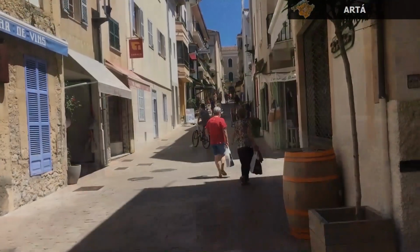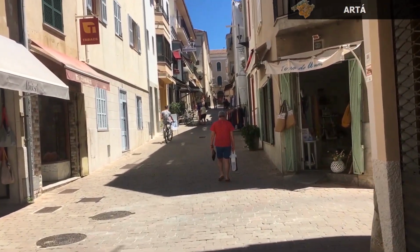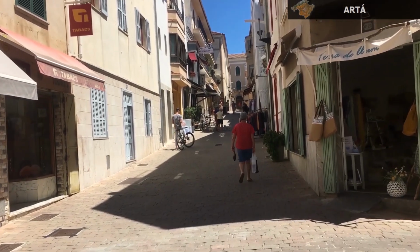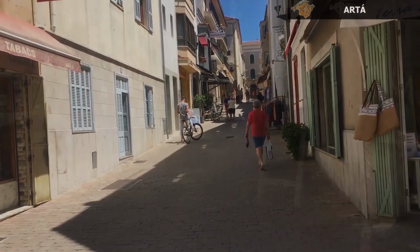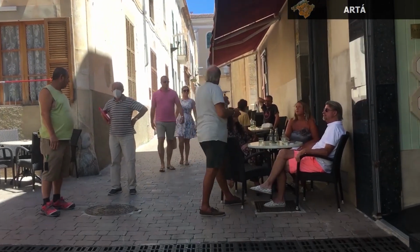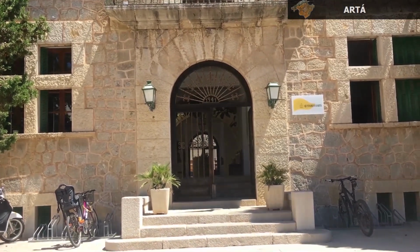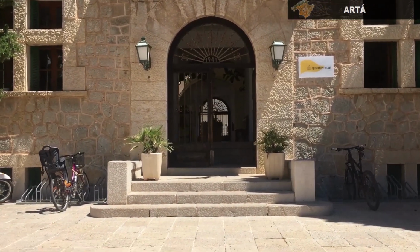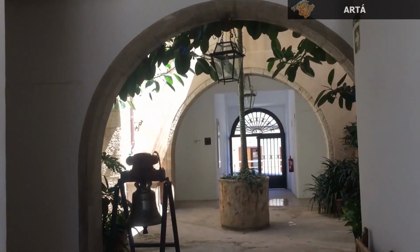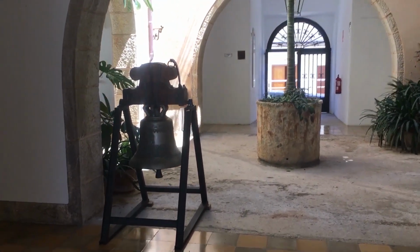The town of Artá has a fascinating history, a mixture of mythology and reality, according to which its foundation was in the hands of the Arethos, the people who survived the destruction of ancient Troy. Curiously, in present-day Greece, there is also a town called Artá. However, the town of Artá, as we know it today, was founded by King Jaume II around 1302, who wanted to create a hunting ground here, dazzled by the rugged beauty of the place.